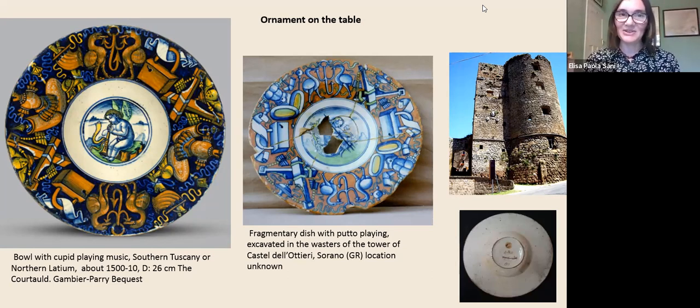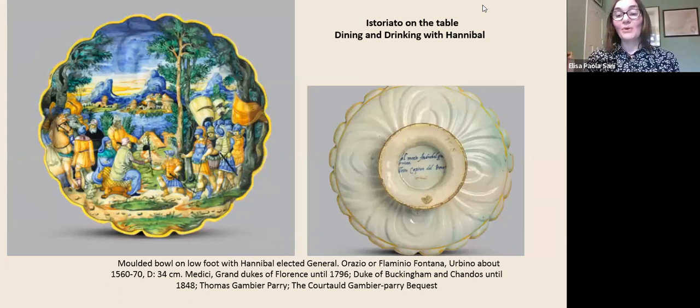And one type of this is the back, which is not very exciting, where it shows again this particular shape. One type of ceramics which for a long time has been thought of as not used at the table, for the reasons I explained before, and for the fact that we tend to study istoriato as really a branch of art history and tend to distinguish the hands of the painter, losing track of what they were made for initially and how they were used.